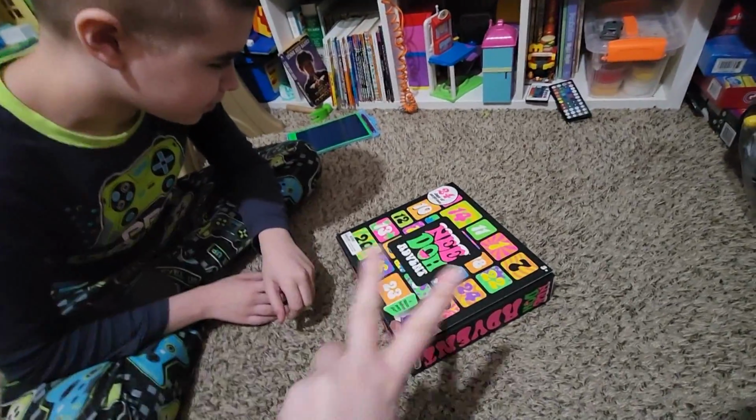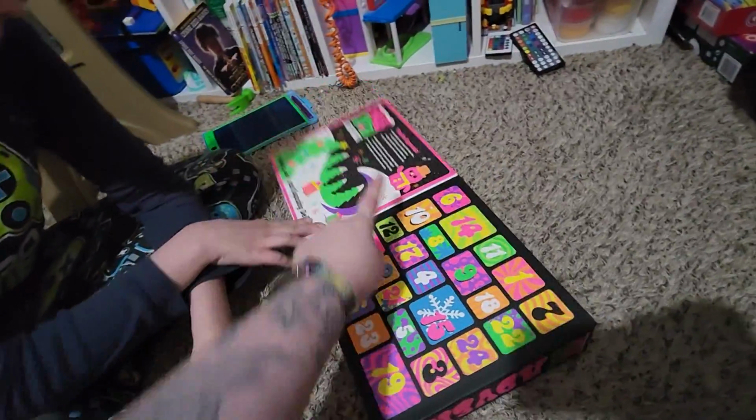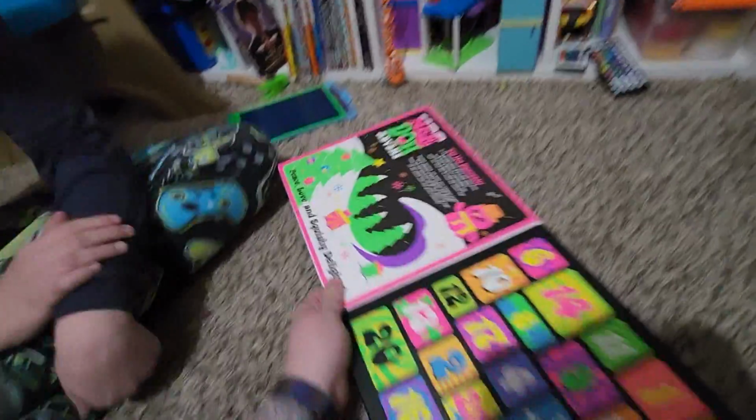We get to open 2 nights because it just came today, so you can open the 1st and the 2nd. You want to read it? I can't read. What do you mean you can't read?